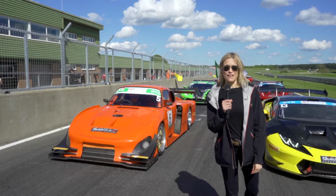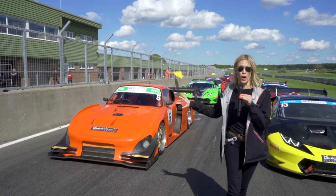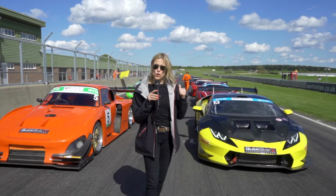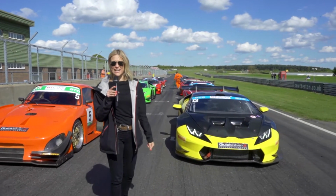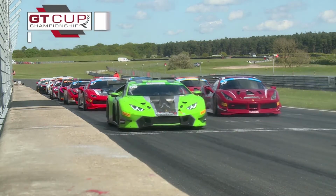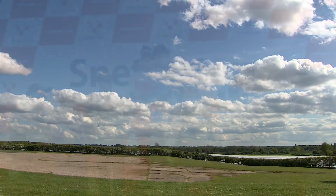Endurance is the name of the game for the fourth and final race of this weekend. Richard Chamberlain is back on pole position, but no luxury of a driver change for him. Revving up next door, it's the Lamborghini of the Webb brothers. Thank you, Michelle. Here we go for the final time, as Michelle says, this weekend. Let's do battle. Webbs in the Huracan Super Trofeo.